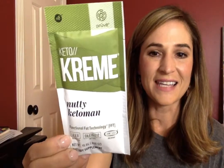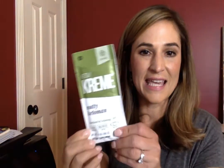Next, we've got this exclusive flavor of the Keto Cream. This is called the Nutty Keto Man, which is a really weird name. But Keto Cream is amazing. Keto Cream, you mix in your coffee. You can mix in hot tea. There's recipes that you can make cookies and stuff with it, pancakes, I think. But what this is, 3 types of MCTs, so it's the good fats that you want in your keto diet, and then it's got 4 types of collagen in it.